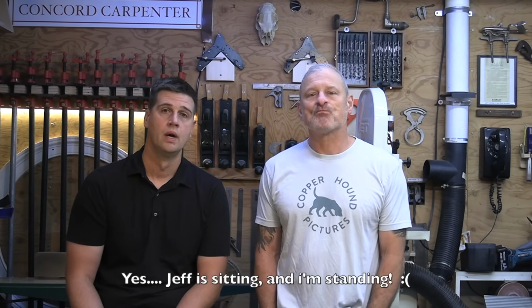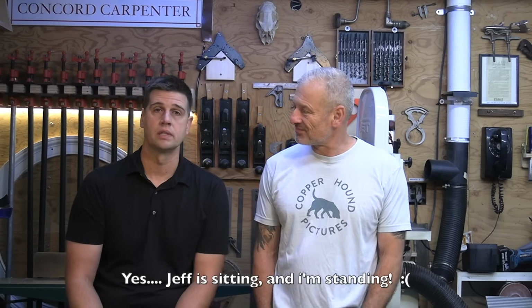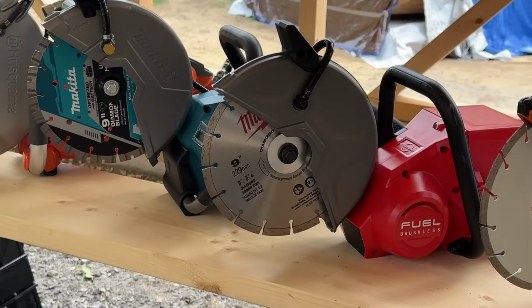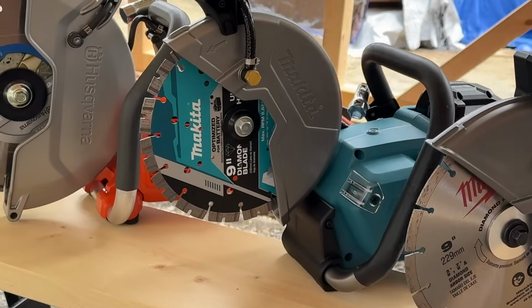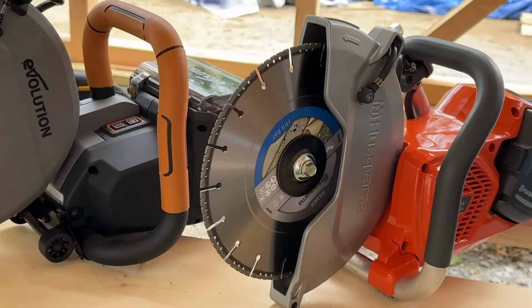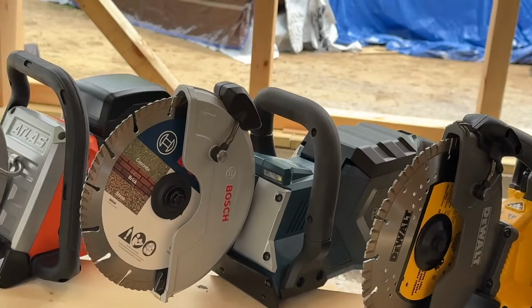We decided to perform a head-to-head test on 8 cordless concrete cutters or cutoff saws to determine which one was the best saw. Yep. So the manufacturers sent us their saws. We looked at Atlas, Bosch, Dewalt, Evolution, which is a brand new tool to us coming to the U.S., Husqvarna, Makita, Milwaukee, and Stihl.